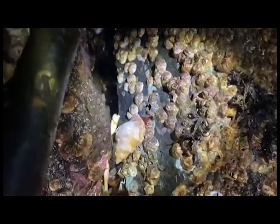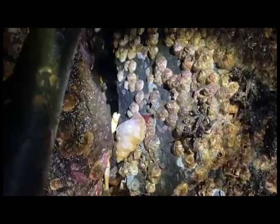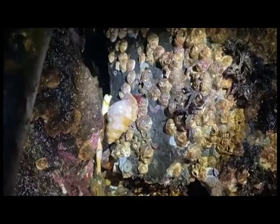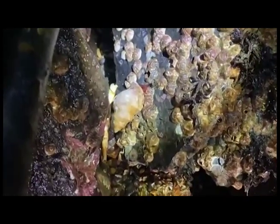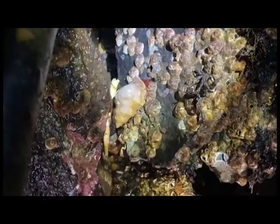Oh, here's a cool animal. This is a frilled dogwinkle snail, and this is a pretty good size one. I can tell that it's a snail and not a hermit crab because, 1, it's not moving, and 2, it's just going to be suction cupped to the rock. When we see these with crabs, they move a lot faster, and they're not able to climb a vertical surface as easily.